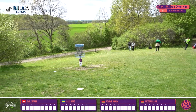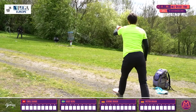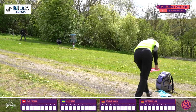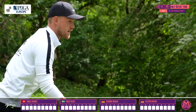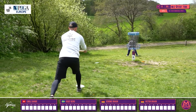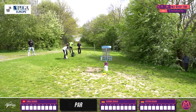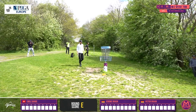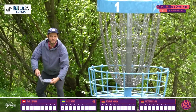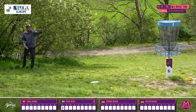A good effort, but with a hyzer angle on his putt like that, that's dangerous. I think that was a Berg, actually, too. Getting some float out of the Berg. Emile showing some veteran discipline right there. Agreed. That's a smart play with the wind. First round, circle's edge. Don't take a big number right off the bat. Get your par, move on. There's a lot of holes to get birdies on out here.